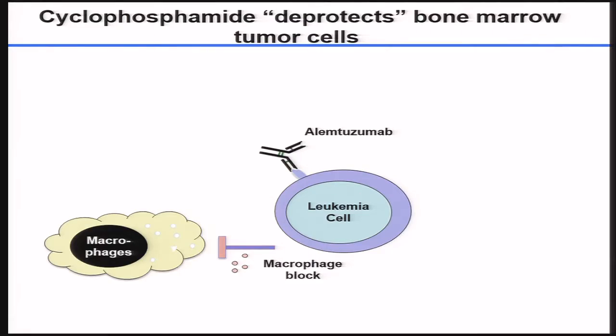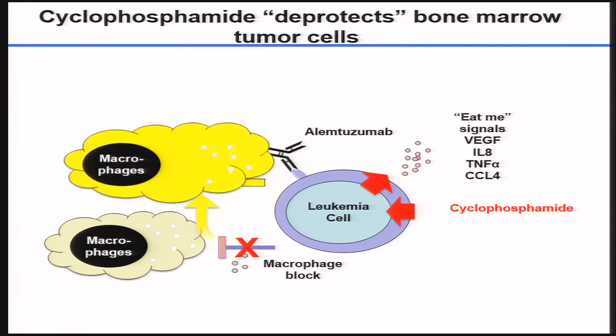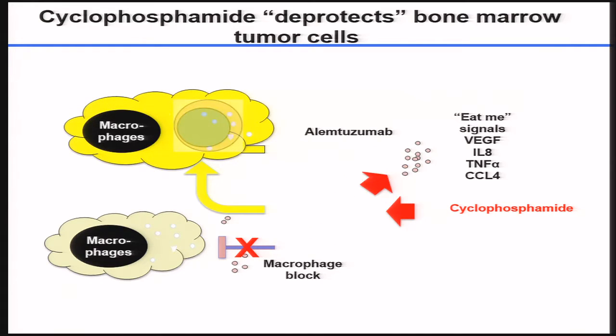And so the general model is that typically macrophage activity is blocked in the bone marrow until it's essentially deprotected by the presence of cyclophosphamide, which is having this really immunogenic role by not only eliminating the protective effect of the bone marrow, but eliciting the release of these cytokines that are activating macrophages that are essentially promoting the ability of macrophages to engulf target tumor cells.